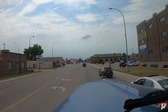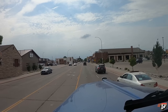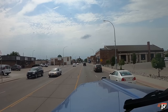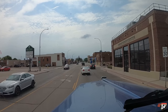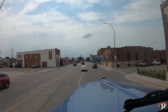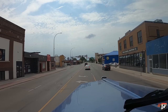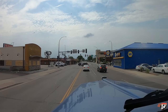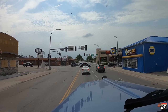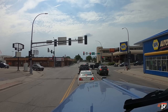Left on South Eighth Street, US 10. This is Fargo, North Dakota. Just gonna make my way over to Interstate 94, which runs parallel to this road, a little to the south, and then we'll take the interstate to I-29, then we'll take I-29 all the way home. Well, up to Manitoba anyway.